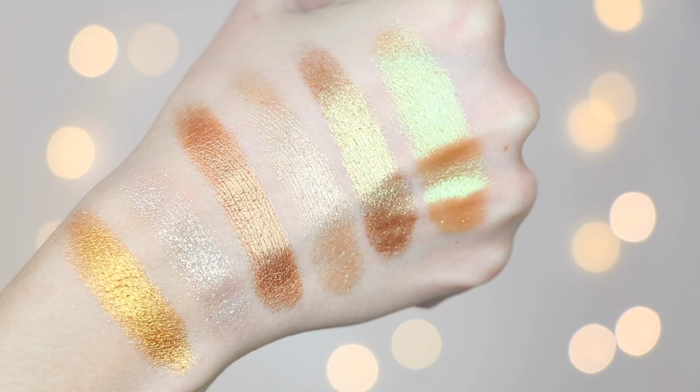Anyway, oh my gosh, I have way too much coffee today. This is the Natasha Denona Gold Palette, and even though when you first look at this, you're like, wow, those are so many basic colors, it's not that serious. No, it is that serious. This palette is absolutely stunning.